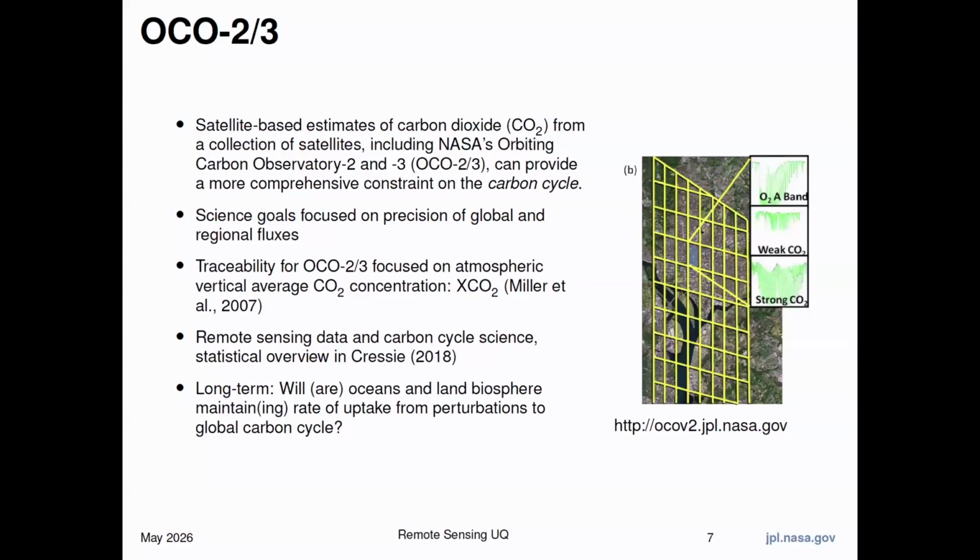And in particular, a quantity of interest that these satellites are targeting is called XCO2, which is basically the column integrated CO2 concentration from the surface to the top of the atmosphere over a small spatial footprint like those on the right side of the slide here. So the quantity of interest for these satellites is called XCO2, it's atmospheric CO2 concentration.